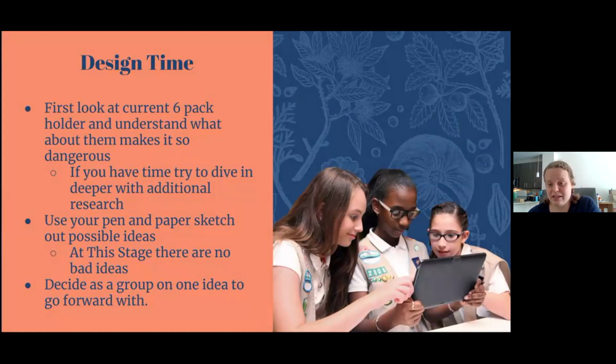Depending on the time that you have to complete this challenge, it may include a deeper dive with parental consent through the internet to find research through these sites. If not, you can just look at it from the pictures that we've given and your own knowledge.